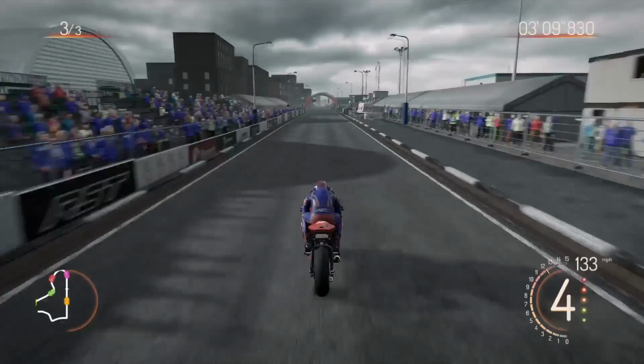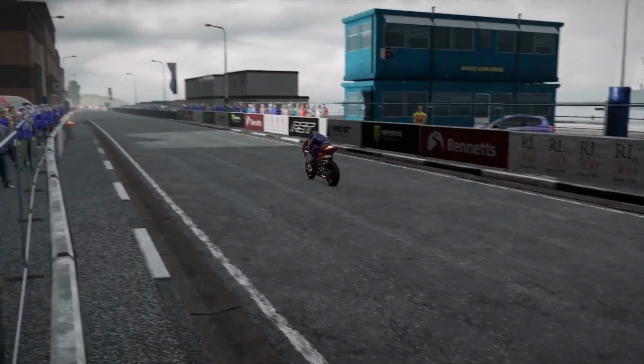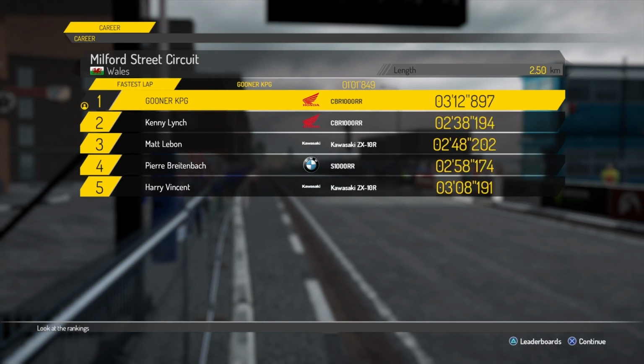And I think that is probably the quickest run we've done. Yeah, 3:12. So we're actually quicker by almost 4 seconds in that view. So we're definitely better in that view than we are in the other views. That is quite interesting, actually. I think it's because you can see the corners better. It just has a different sensation.